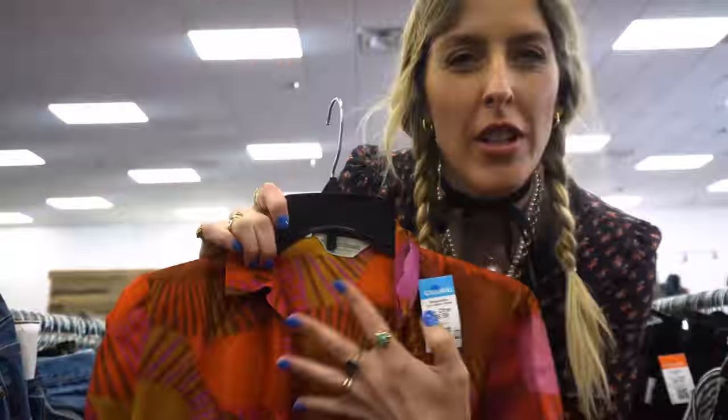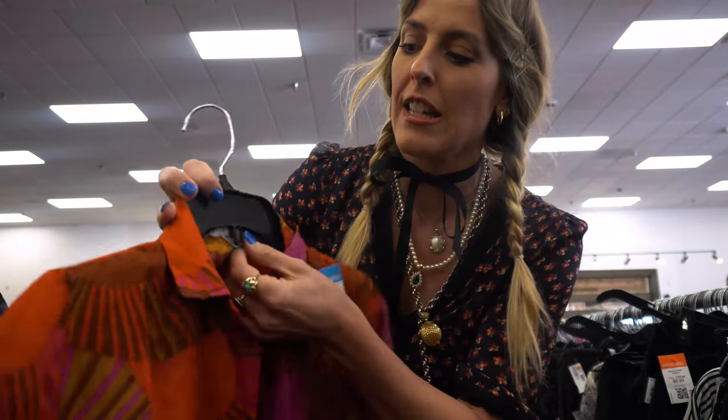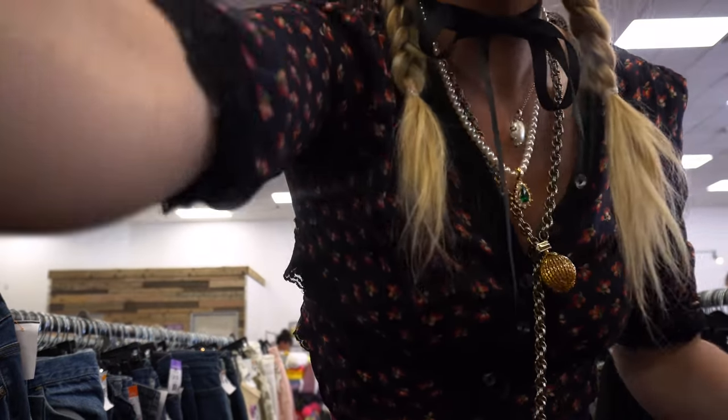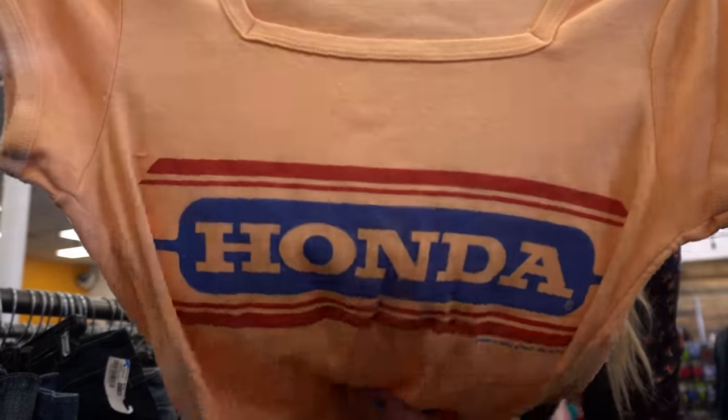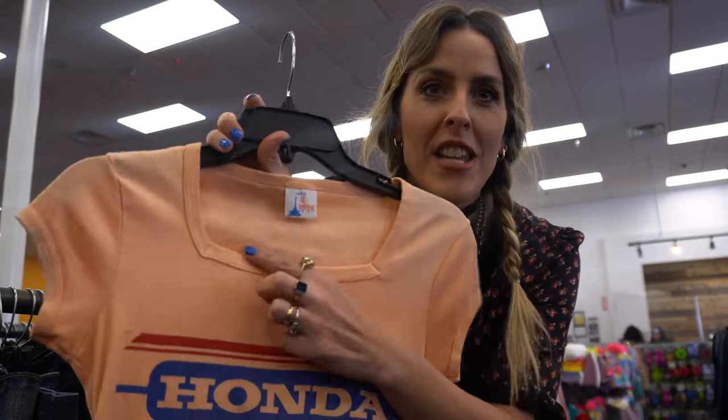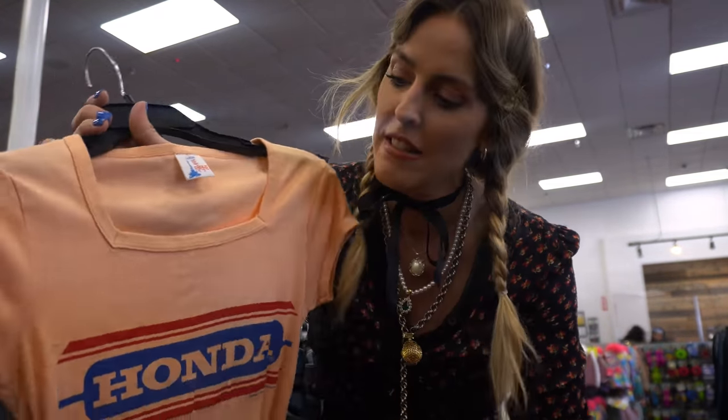I just found two more really amazing vintage shirts. I love this Hawaiian print, but I love all the colors, very mid-century looking, and I love the old Alex Coleman of California tag. It's really classic. And then this vintage tee is insane. I'm turning to get better lighting for you guys. Look at this vintage Honda tee. I'm so excited about that. I love the neckline. It's like a square neckline.